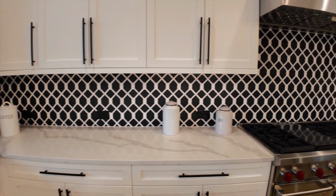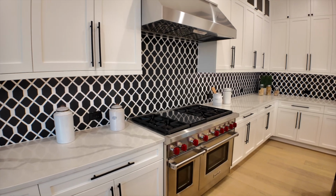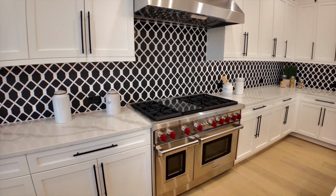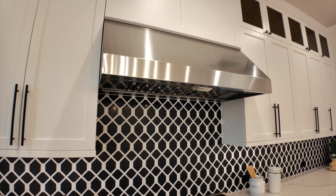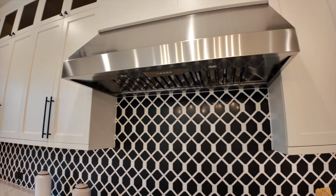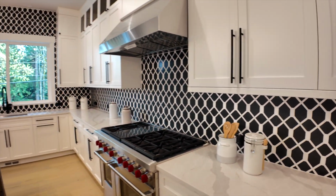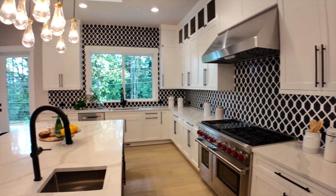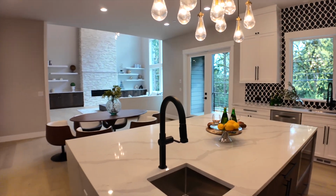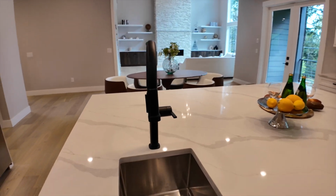You have the black and white combo that you're going for there. And then of course you have the 6 or 8 burner Wolf appliance. And of course, when you're cooking some good food on a gas stove, what do you need? A good fan. The backsplash, basically just a full height backsplash. And then again, you have a prep sink here. So this is more, having a smaller sink for this table.